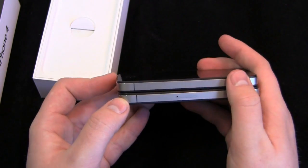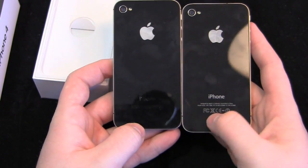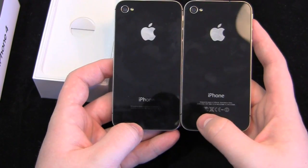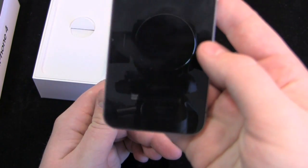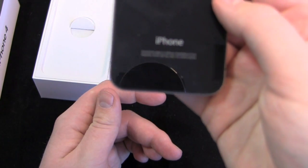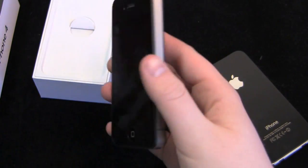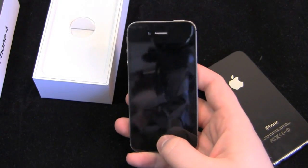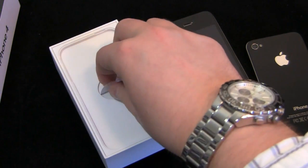SIM card slot, obviously, on the AT&T version. Now, another minor design difference on this one, you have the FCC labels and everything on the AT&T version. You don't have it on the Verizon version. You can see it just says iPhone, and that's it. So, no FCC labels. You may not notice that, but it's something I noticed out of the box, and it's one of those minor design differences that the Verizon one has.